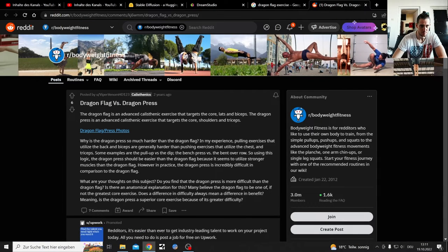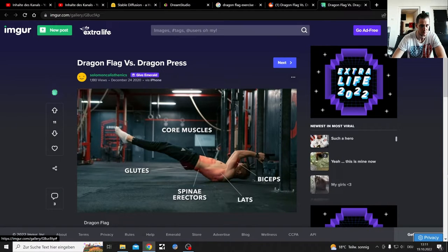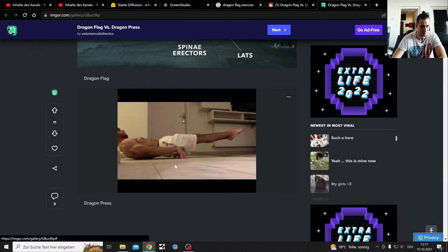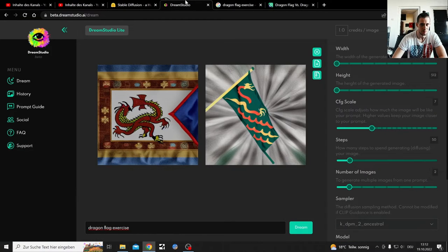Come on, Reddit, just give me... yeah, agree. There, in full, that picture. Dragon flag versus dragon press. That must be the dragon press, then. Ah, I haven't seen that before. That looks difficult as all hell. But here we have the dragon flag. Okay. Jeff Cavalier approved.